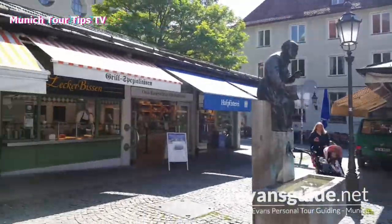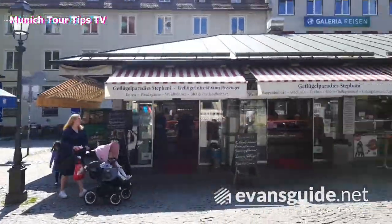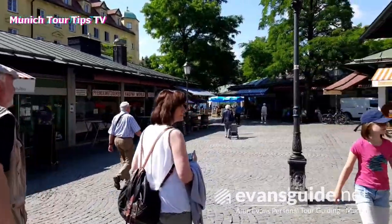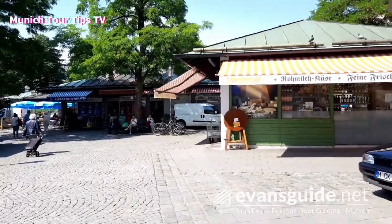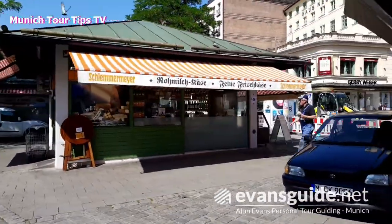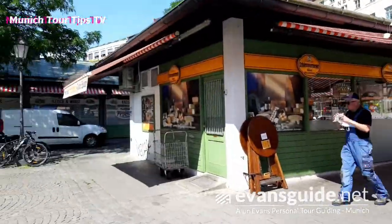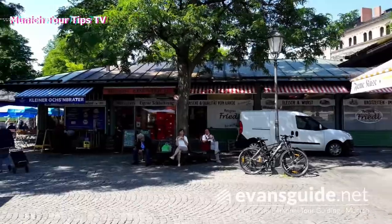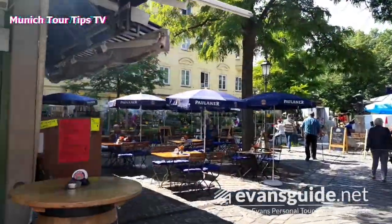Good day and welcome to Munich, and specifically welcome to the Viktualien market, which is one of the famous sightseeing locations in the city. Doesn't matter what tour guide book you've got, whether it's by Rick Steves or Berlitz or whatever, the Viktualien market is always amongst the top 10 things to see in Munich while you're in the city.